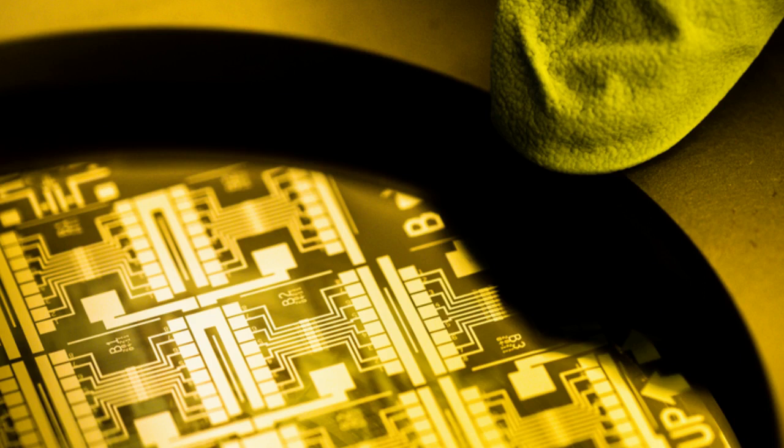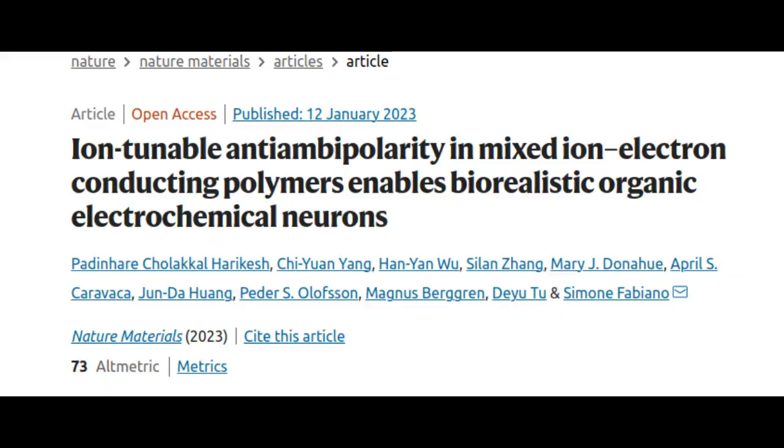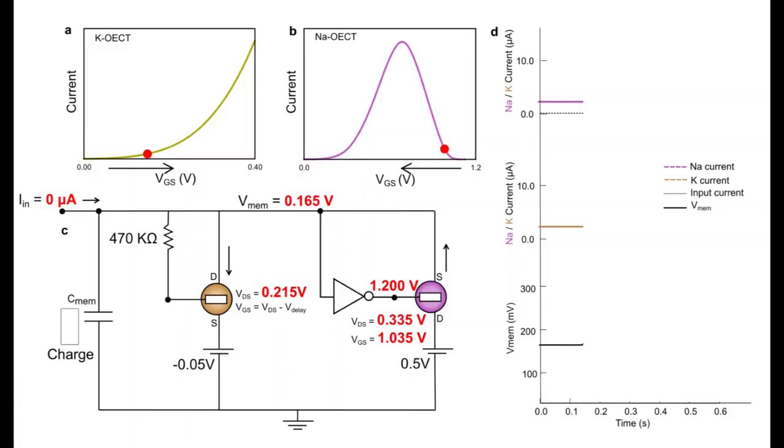In their latest study published in the journal Nature Materials, the same researchers at LiU have developed a new artificial nerve cell called conductance-based organic electrochemical neuron, or c-OECN, which closely mimics 15 out of 20 neural features that characterize biological nerve cells, making its functioning much more similar to natural nerve cells.